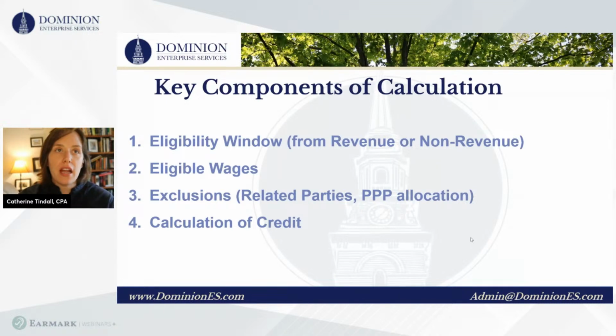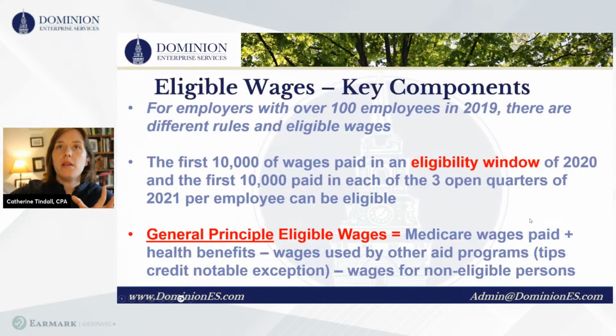Like I said, you start with that eligibility window. Then from there, we determine eligible wages, and then we exclude certain things from those wages, and then we do the calculation of the credit. So, key components for wages.